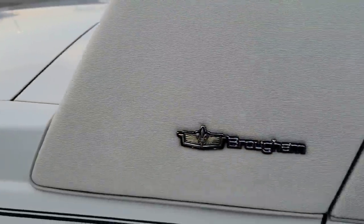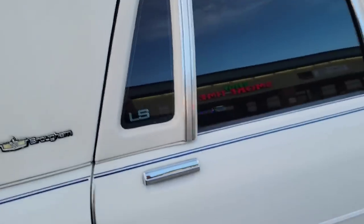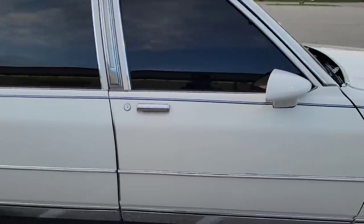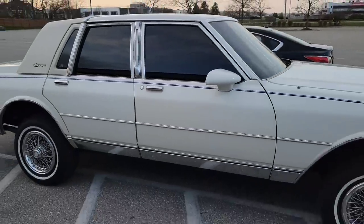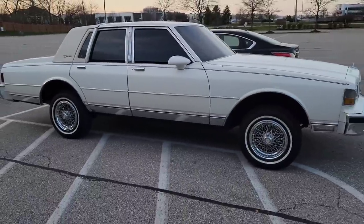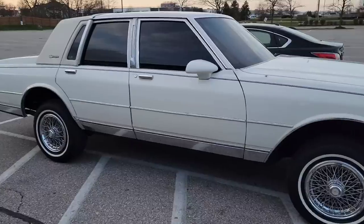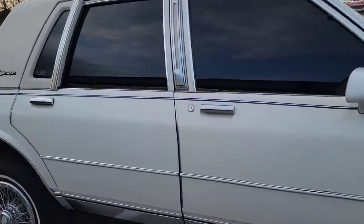Wonder if the operator light works. Oh, they got a crack here, so it probably don't. See this top? Top looks good. I don't see no cracks or nothing. Looks like it's in good shape. I actually like it. It's pretty Chi-Town-ish, like a straight rammer.